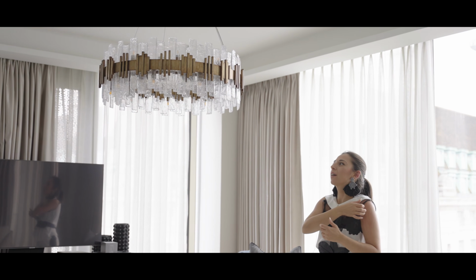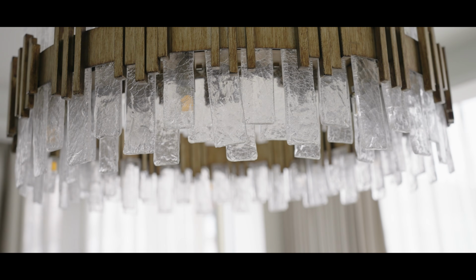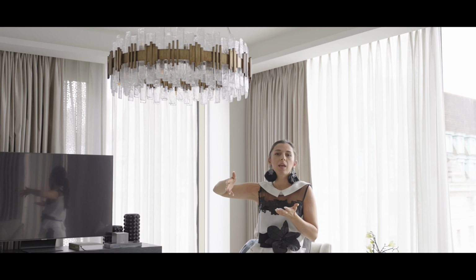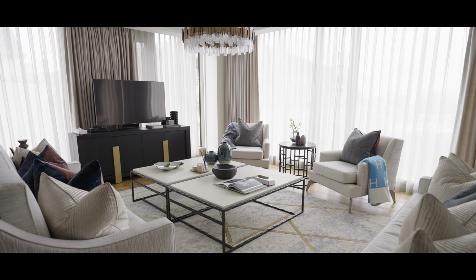This chandelier is a beautiful piece and a really lovely piece of lighting, but it's quite nice because I've been able to hang it quite low. The nice thing about being able to hang something quite low is that you can see it whilst you're sitting, and it's not something that you just see when you walk into a room.